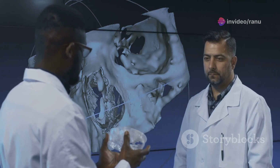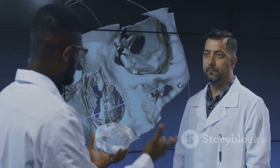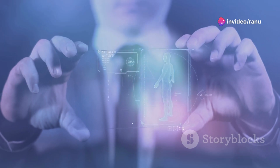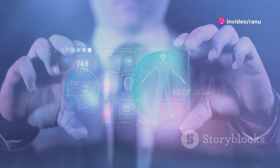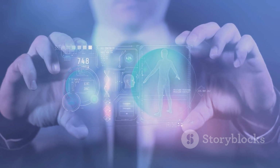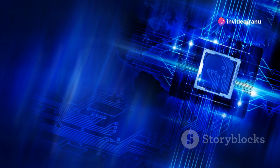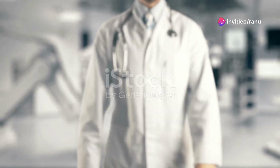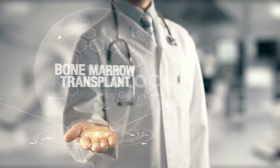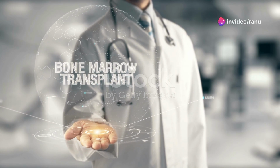The ability to 3D print custom prosthetics, implants, and even bioprinted tissues is revolutionizing reconstructive surgery and regenerative medicine. Advanced materials are enabling the creation of smart medical devices that monitor physiological parameters, deliver therapies, and provide real-time feedback, ushering in an era of personalized and connected healthcare. Nanotechnology is pushing the boundaries of medicine by enabling targeted drug delivery, highly sensitive diagnostics, and the manipulation of matter at the molecular level, opening up new frontiers in disease treatment and prevention.